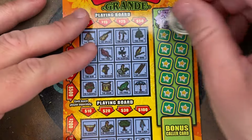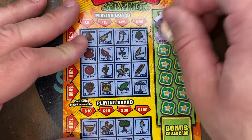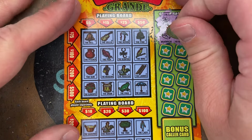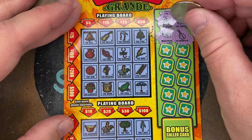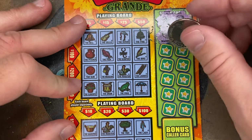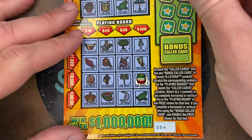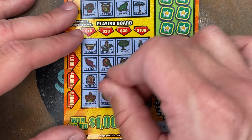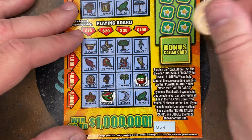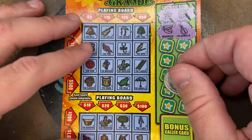We have a moon. Does the moon count? We have a watermelon and a mandolin. No watermelon, no mandolin. Nothing on top. Let's see. We have a watermelon right here. Mandolin? No mandolin. All right.